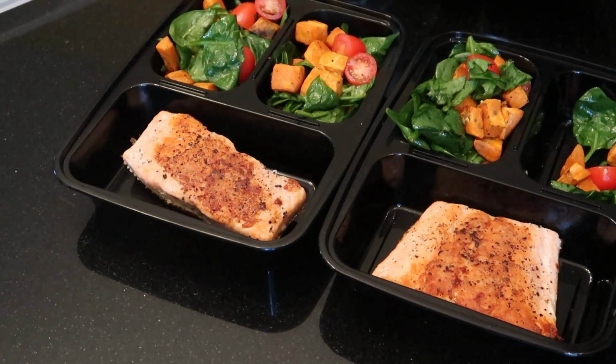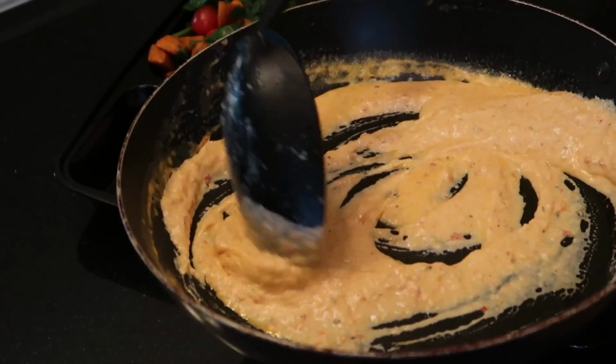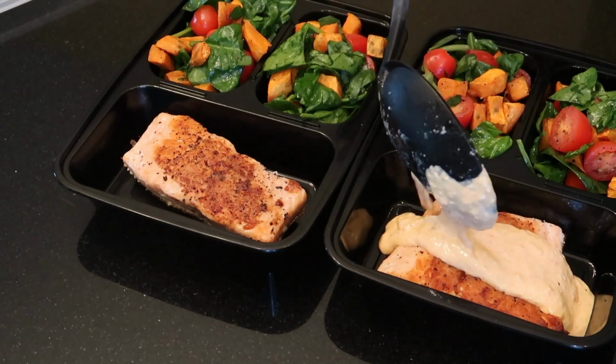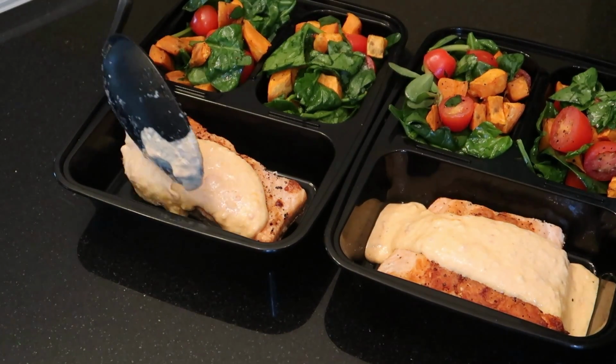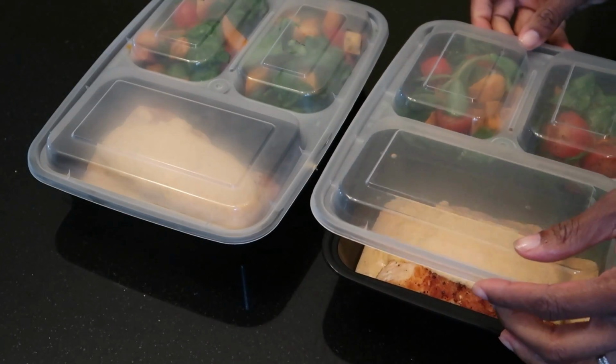I'm putting in 2 servings of the veggies because that's what I feel is important, and then I'm going to add some of this cream sauce to the top of the salmon because I feel like this is the part that Anthony is going to get excited about. With this, Anthony will have dinner for tonight and lunch for tomorrow.